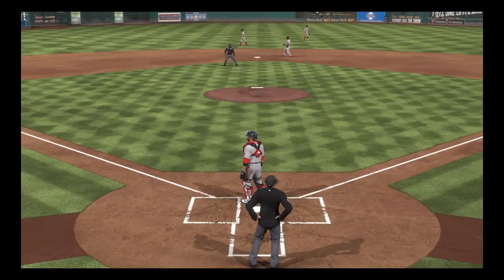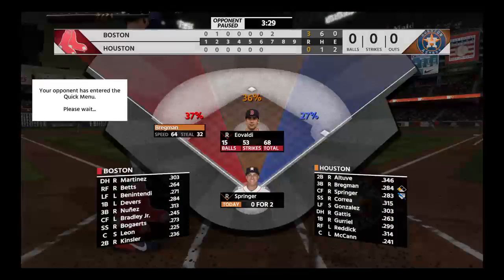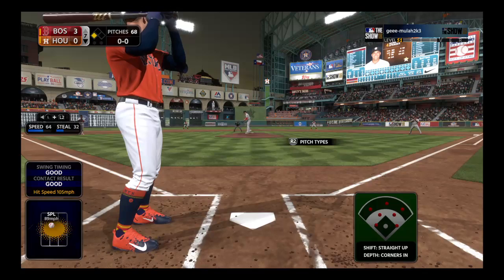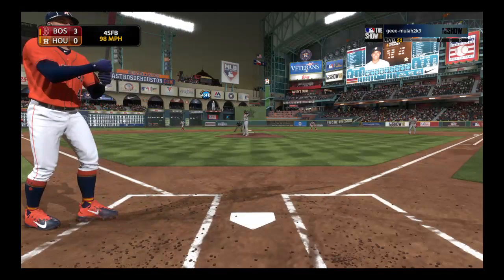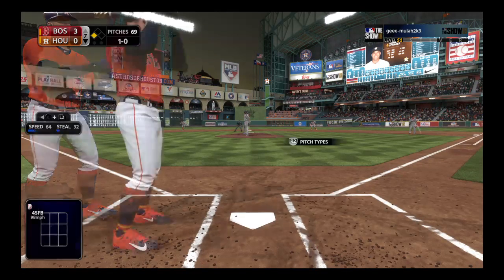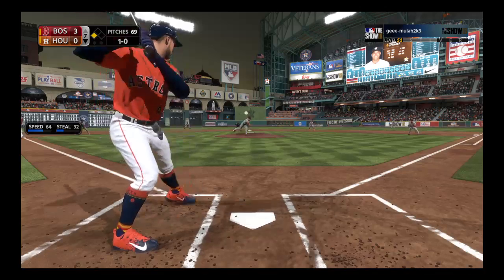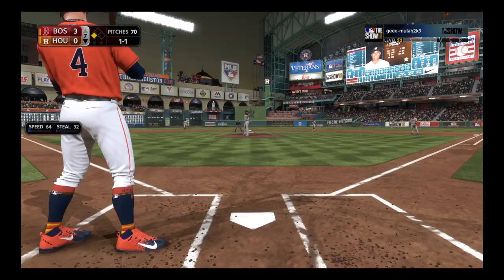A leadoff triple. Here's George Springer. He's grounded out and struck out in his 2 trips to the plate. Springer. He's ready. Here's the first offering. And a neck-high fastball that time. Swung on and missed. Outclassed by that fastball for a strike.